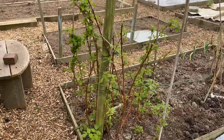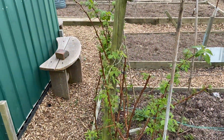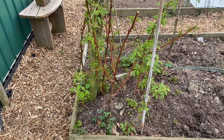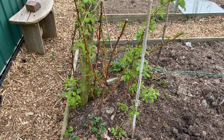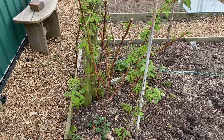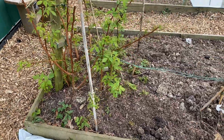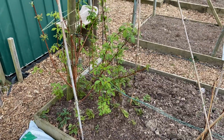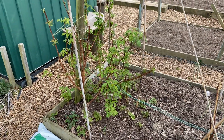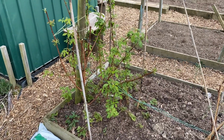And this raspberry is the only one in this bed that survived. All the rest died off. And this is just gone mad. So I'm digging up runners. So if anybody wants any raspberry runners, of a vigorous raspberry, there you go.